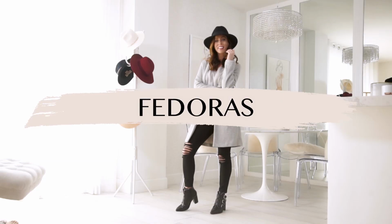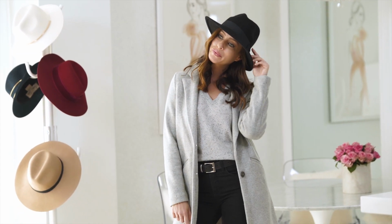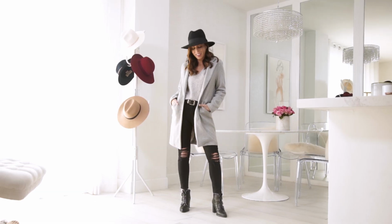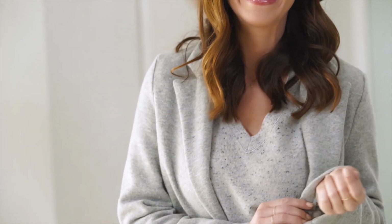Starting with one of my favorites, the fedora. So I love fedoras. I have them in almost every color. The one I wear the most is definitely black. What's so cool about it is it makes any look really edgy and downtown chic. So here I just paired it really simple, just with a sweater and jeans and booties. I did a coat for cold weather, but the hat just makes it look really cool.